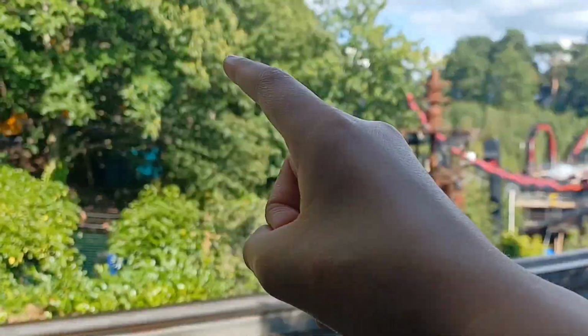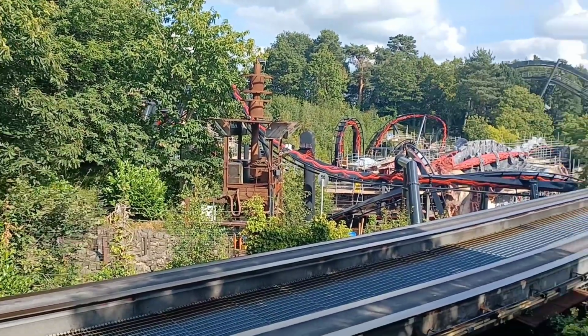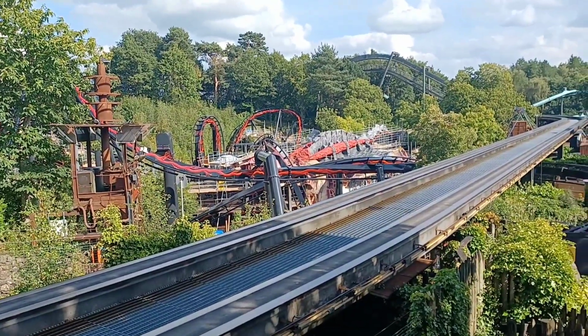So the first few pieces of the first drop still need to go in. Everything is under control. Also, the work on the station continues.